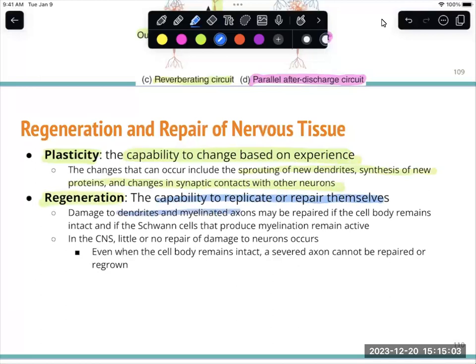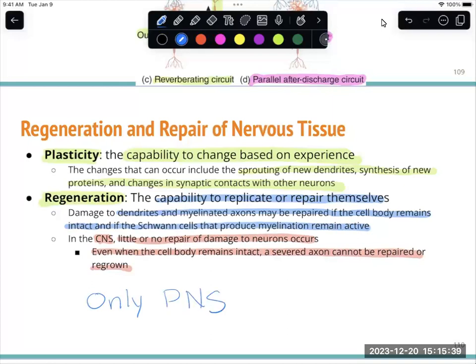Dendrites and myelinated axons may be repaired if the cell body is intact and if the Schwann cells that produce that myelination remain active. In the central nervous system, there is no repair to damage. Even if that cell body stays intact in the central nervous system, they cannot be repaired and regrow. This only happens in the peripheral nervous system.